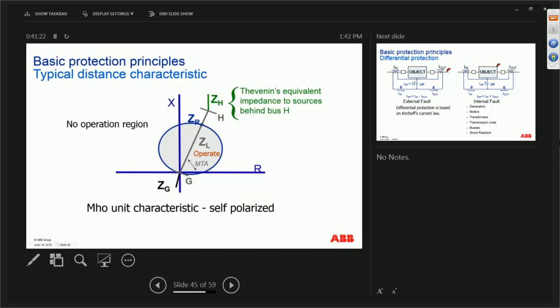If we do that, we construct a Mho circle, which is this circle where anything within this circle is an operate. The relay will operate inside the circle, and outside the circle, the relay will not operate. So if we draw this on the Mho circle, we have a source ZG down here to the G bus. Then we have the line impedance to ZR, and we don't ever protect for 100% of the line, so it's set for like 80% of the line or so. Then we have the rest of the line impedance. Then ZH would be the Thevenin impedance of the rest of the system beyond that bus. This is called a self-polarized Mho characteristic.